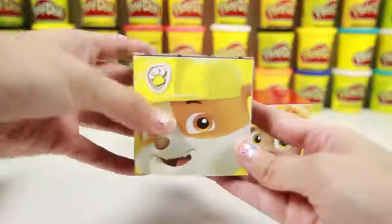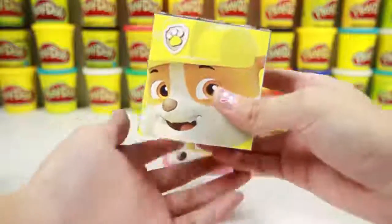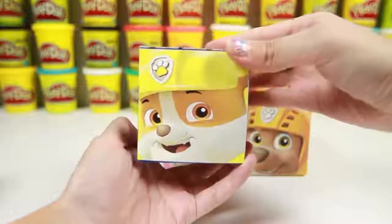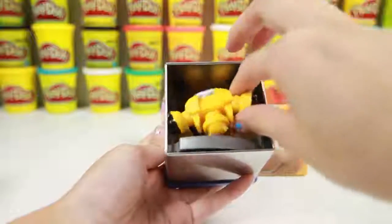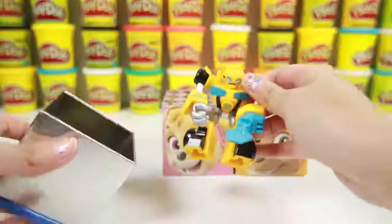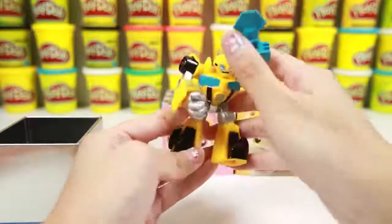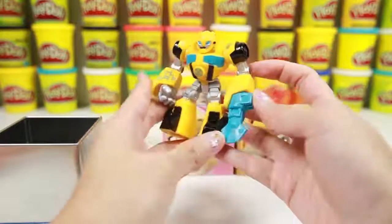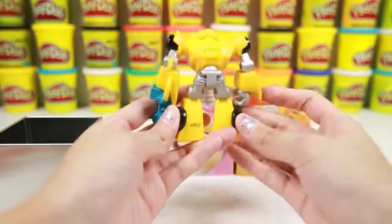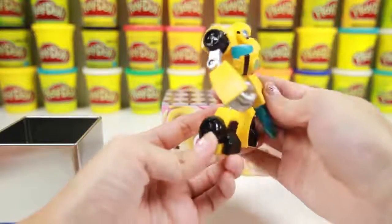Okay, let's take a look at the next Cubeez. This is Robbo. Robbo wears a yellow uniform and he likes to build things. Let's open it up and see what's inside. Wow, it's a huge yellow transformer. This transformer's name is Bumblebee. He's yellow like a bee. But he looks a lot bigger and stronger than a bee.